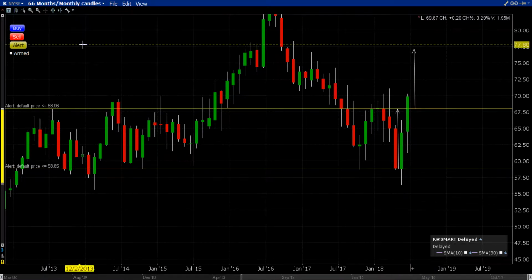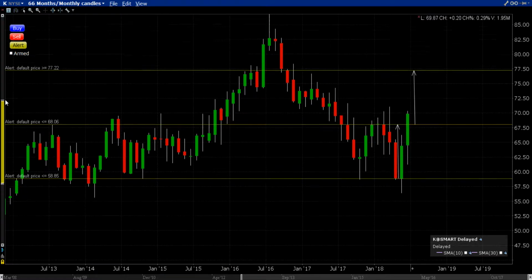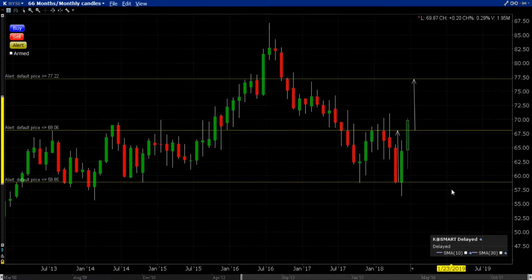Measured move, added to the breakout line, brings us all the way back up here to the 77 level. Am I reading this wrong? What could happen here? Okay, here's a base. Monthly defined breakout confirmed. Here, according to my chart trading framework, I would put my sell stop down here, entry here, and profit limit all the way up here.